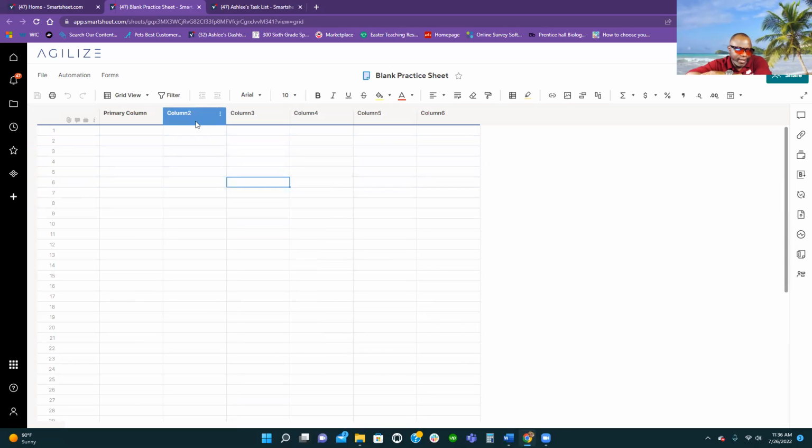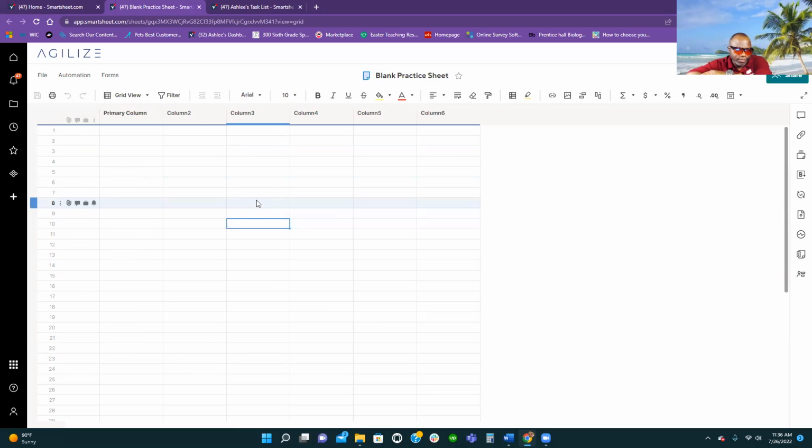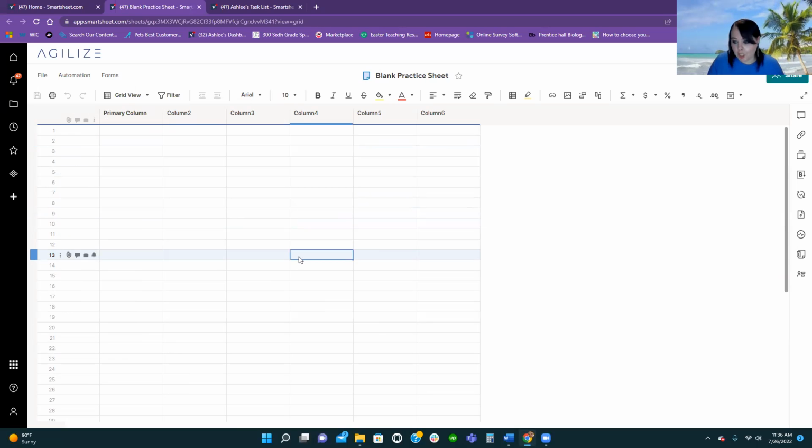Nice. So right here, we just use this as a spreadsheet on steroids to do whatever we would do in Excel with laborious formatting, without having to format all that stuff. Correct. And you can convert or import from Excel, Microsoft Project, Google Sheets, and even Trello. Wow. And it will keep all of your formatting that you had, including your formulas. Nice. But it just lays it out a little bit cleaner, a little bit softer, and much more user friendly. That's really cool.